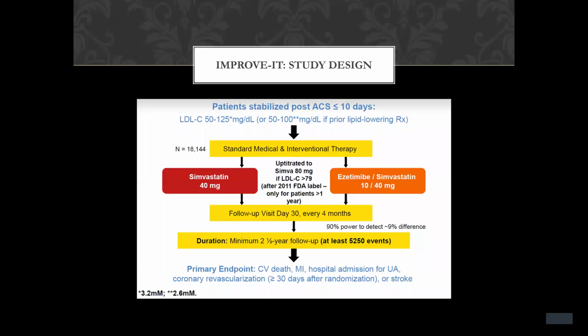So the patients in the IMPROVE-IT trial were post-ACS patients. They had an LDL cholesterol anywhere between the range of 50 to 125. Good amount of individuals were enrolled. The goal was to see if we add Zetia on top of a statin, does it give you any benefit? Does it lower cardiovascular events, and by how much? To remind you, ezetimibe blocks sterols in the intestine and lowers LDL cholesterol by 10 to 20%. So automatically, if you think about it, it is not going to give you a lot of decrease in cardiovascular event, but it might give you some. And that is the purpose. We're not looking for a great effect, but we're looking to see if it gives any added benefit on top of statin.